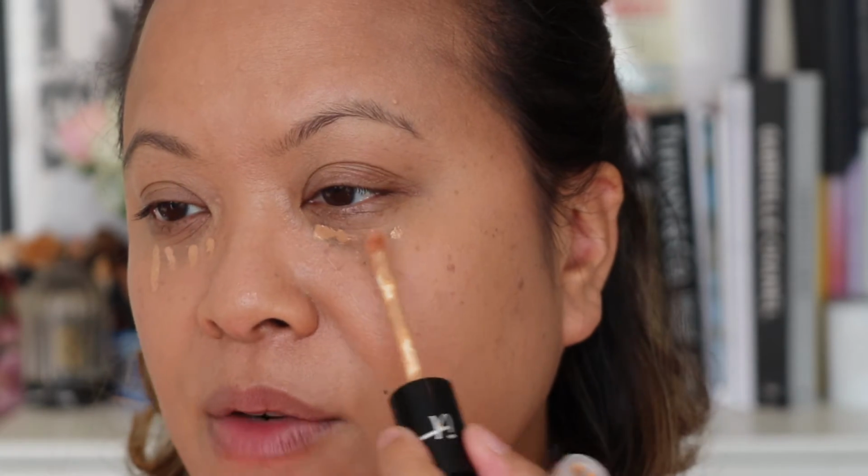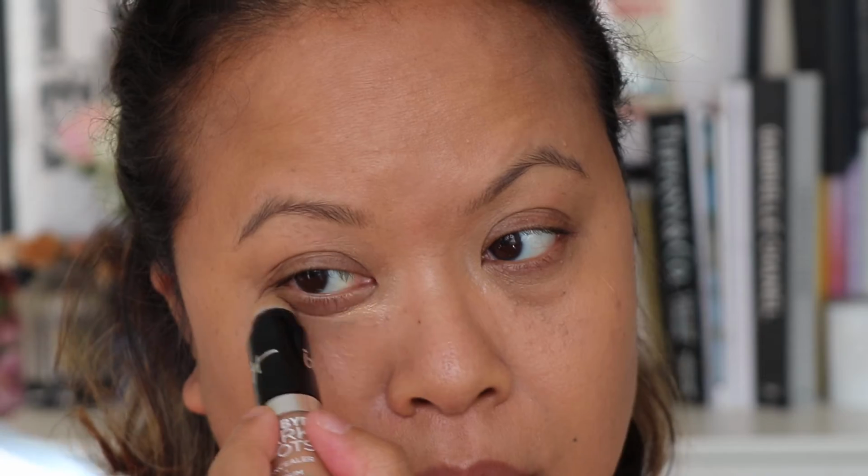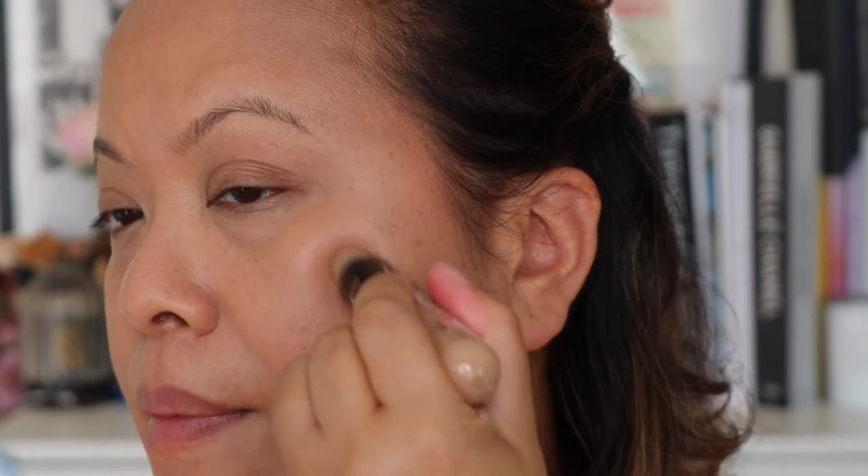Now this is meant to be sort of like a serum-like formula, so it should feel really nice. So I'm going to take their brush. Just dab it under the eyes like that. Actually feels really, really nice. And I'm going to take a little bit more of the product. I'm just going to put a little bit more under the eye. It feels lovely and actually feels very moisturizing underneath. That's nice. I'm just going to sort of dab it.